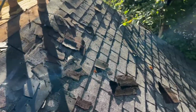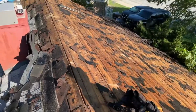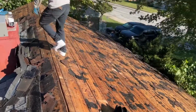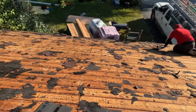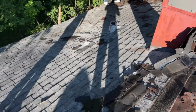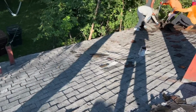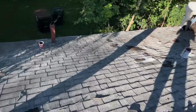So the good news is they started about 30 minutes ago, and as you can see, one slope of the front of the house is already done. They're just now removing the nails, which means they're going to be decking shortly. But the challenging part of the decking is going to be this side, the back slope, because of the collapsed section of the roof. Okay, so we've got this thing going.